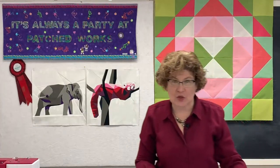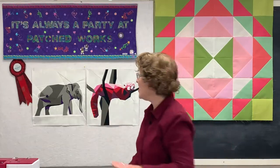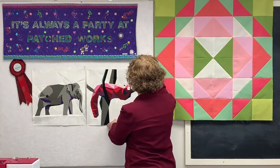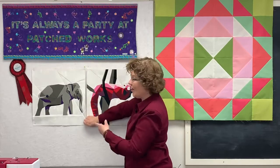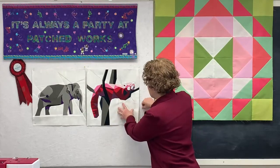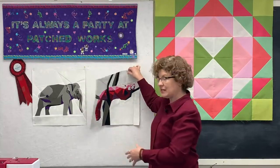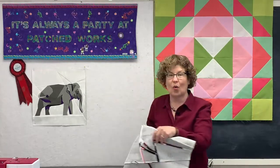Let us take a closer look at our red panda that we're going to be working on today. I'm just going to pull her down and put her underneath here so that we can see. Now this month we are going a little bit smaller than some of the pieces that we had last month. So this is definitely a skill building exercise that we have here. Let's look at it from on top.